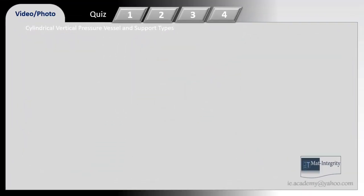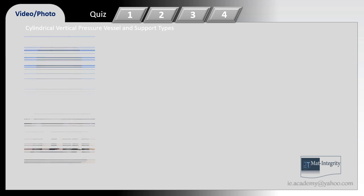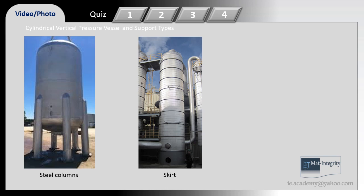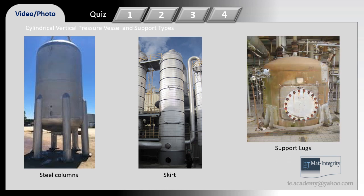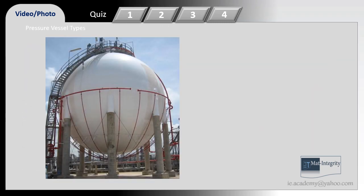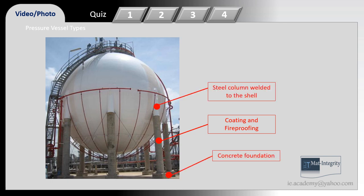Cylindrical vertical vessels may be supported by one of the following: steel columns, cylindrical plate skirts, or plate lugs attached to the shell. Cylindrical horizontal pressure vessels, including heat exchangers, may be supported on one of the following: long concrete slabs, or on two or more separate foundations. Spherical vessels are usually supported by steel columns, welded to the shell and usually protected by coating and fireproofing.